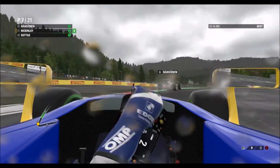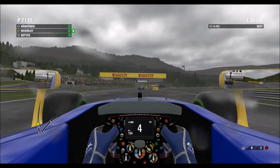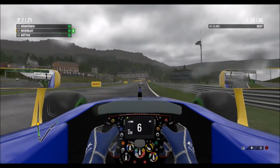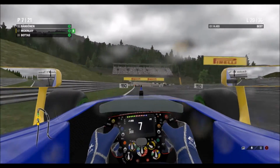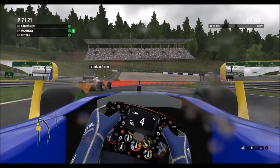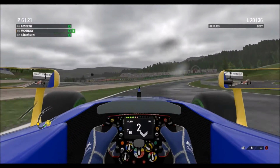Yeah, that's our race completely knackered, I think. I don't think I'm going to get past everybody. I wasn't even sure I was going to get past Raikkonen there. Let's not put our wheels on the grass again, because that almost killed us three or four times now.